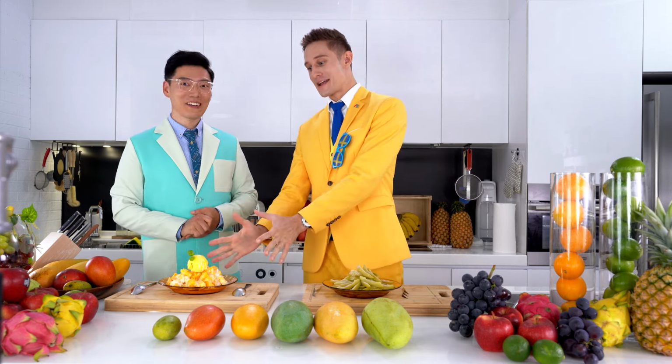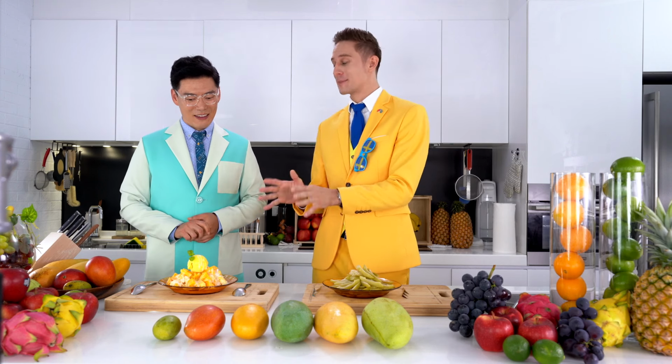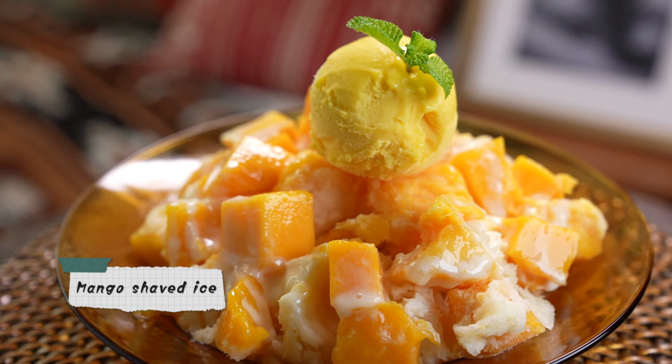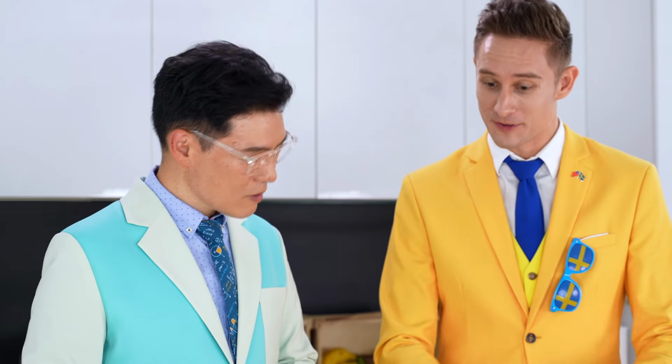So the first one here is something that every foreigner instantly will recognize because this is a must-have for coming to Taiwan. And I've seen pictures of this. Right? The mango shaved ice, mango ice cream. Yeah, I love this. You get that at night markets or even exclusive shops everywhere.